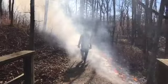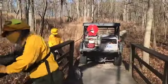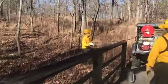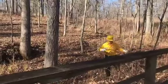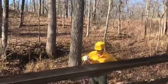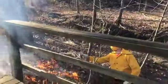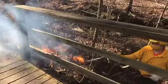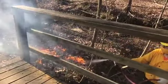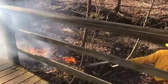What James is going to do here is he's going to spray some water on the bridge just to make sure that the structure, which is made out of wood, isn't going to burn. The likelihood of that is pretty low, but that's why they carry water with them as they set these fires. Again, just to make sure that things that aren't supposed to burn don't. And that would include the bridge we're standing on, so I'm grateful for that.